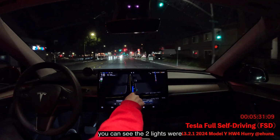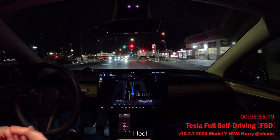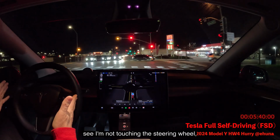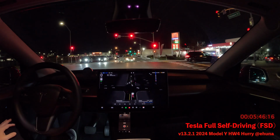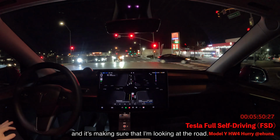Now, one thing, there you go. So you went green. You can see the two lights were green, and it's smooth. I feel it's like a human being driving. You can see I'm not touching the steering wheel. I'm not touching the brakes. I'm not touching the accelerator pedals. My hands are right here. Now there's a camera that's looking at my eyes, and it's making sure that I'm looking at the road.